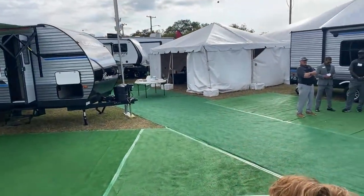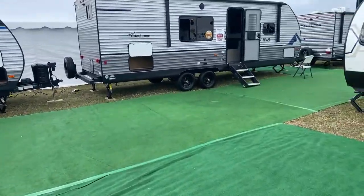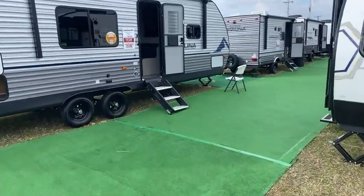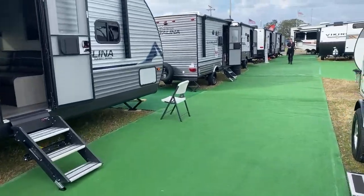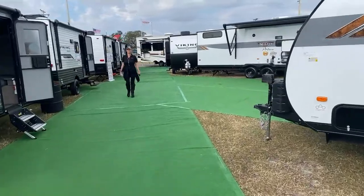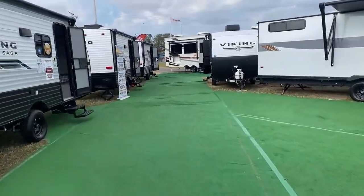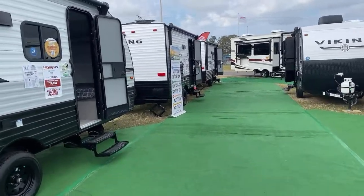All right. So there's an R-Pod. Let's go catch a couple Vikings. Now, Vikings are typically a little on the smaller side. Good morning, good morning. We're fantastic. So let's look at this one.